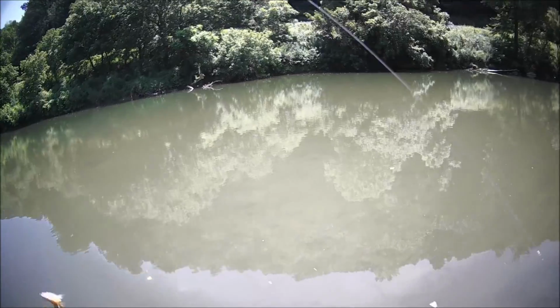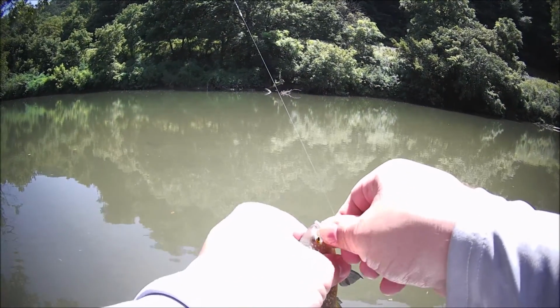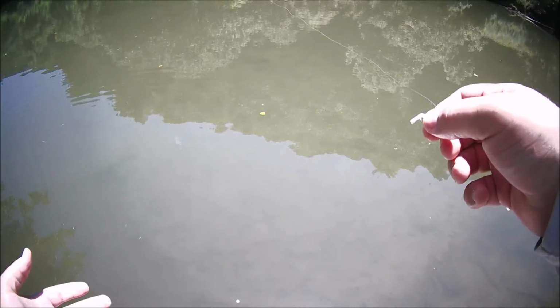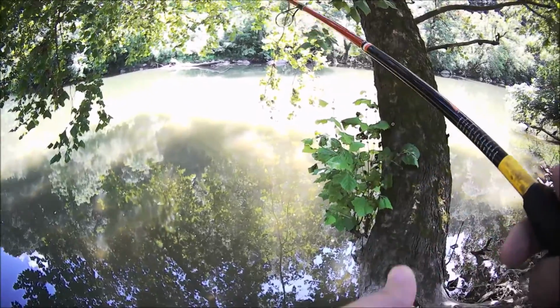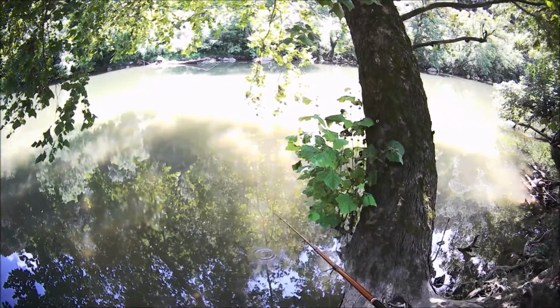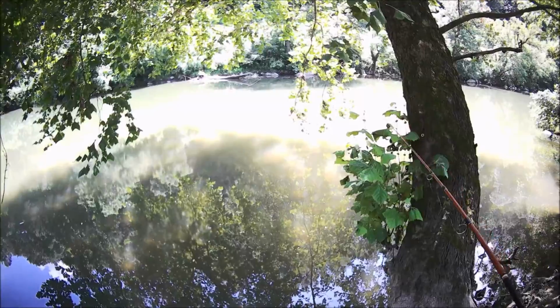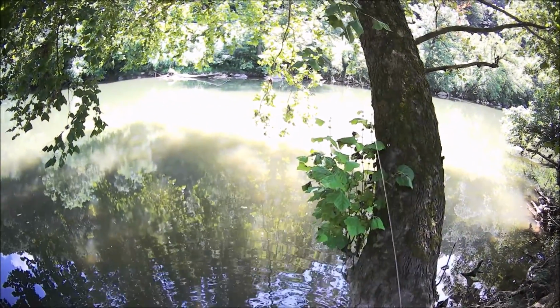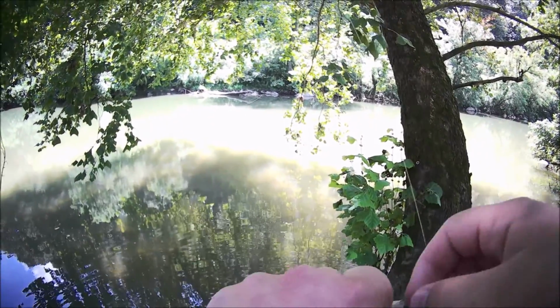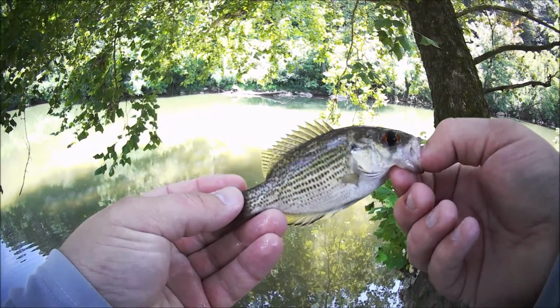Got him. What do we got here? Look at the colors on this one. Oh, well, no, never mind. You won't see the colors on that one now. Oh, he came from way underneath that tree to get that thing. He wanted it. This is a little rock bass, red eye, that's what you call them. Species number two, I believe.